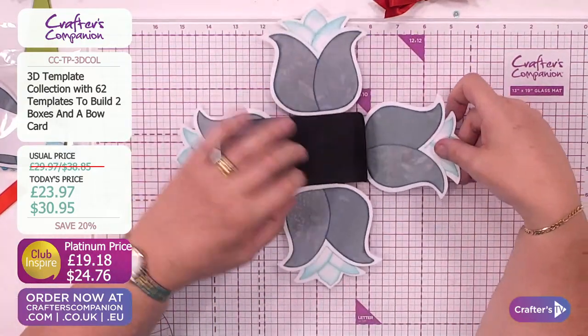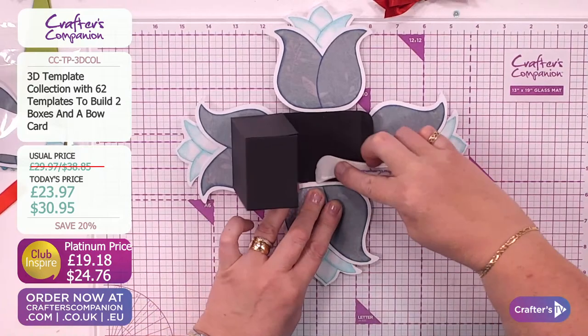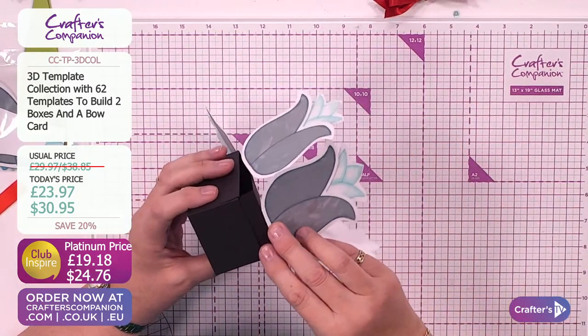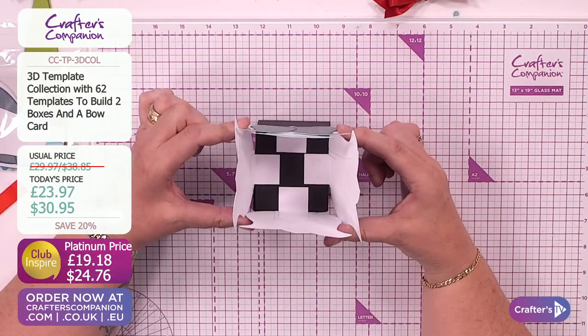And I just want to give those all a burnish into place to make sure that glue is nice and set in place. Perfect. Okay. So you can see now we've got the beginnings of the top of the box. So when these all come up together, you can see that we've got the beginnings of that box.